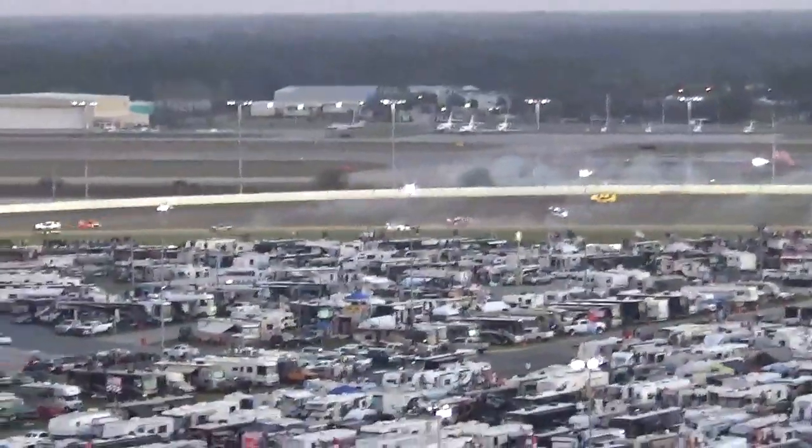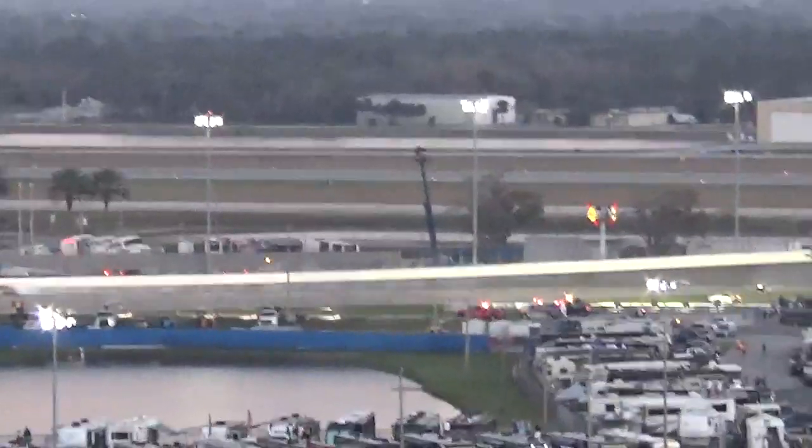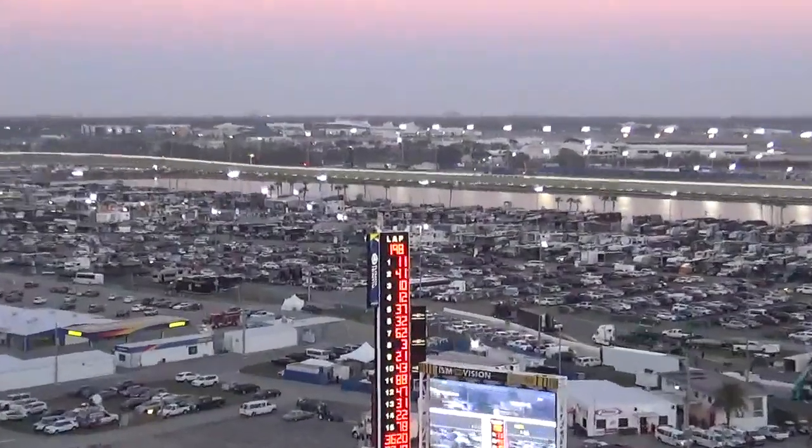7, 8, 9 cars crashing. Martin Truex Jr. Jeffrey Earnhardt is in it. Matt DiBenedetto, Brendan Gaughan, and others. It's all come apart at the exit of turn 2. And the caution is out for the 8th time, and it's a big caution for a number of the drivers that were contending for the Daytona 500 win.